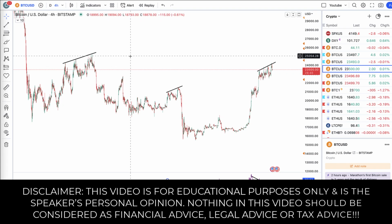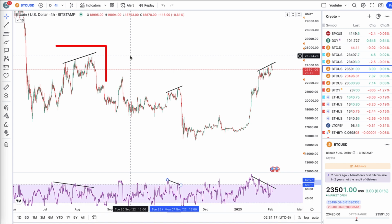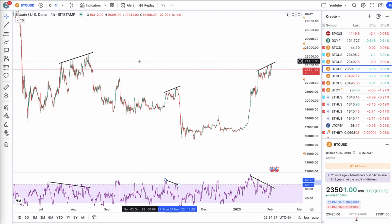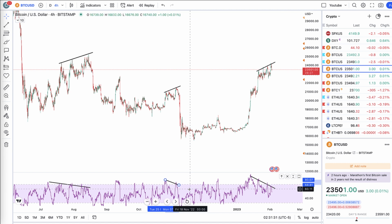A quick warning video because I am seeing some divergences here in the Bitcoin chart that could potentially lead to a short-term sell-off or maybe a larger sell-off than most people are thinking. So let's dive here into the chart. This is a 4-hourly chart of Bitcoin. And as you can see, the pattern is very simple.